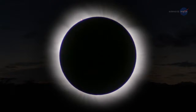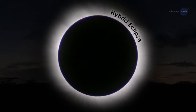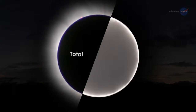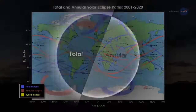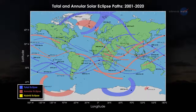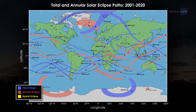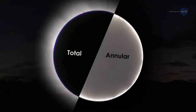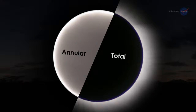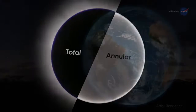There are also instances when an eclipse is a hybrid between the first and third types, a total/annular eclipse. This occurs when the curve of the Earth results in the eclipse path moving between the eclipse's total and annular shadows. A total eclipse can change to an annular eclipse or vice versa along sections of the eclipse path.